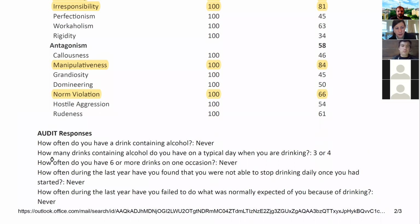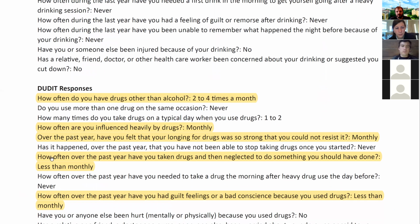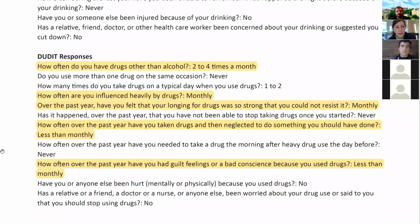Again, not the AUDIT because she's not using alcohol. On the DUDIT, here's somebody who seems to be using, not regularly, but when she's using, quite heavily. So she's using maybe, as she says here, a few times a month, maybe weekly at the most. But when she does, she's using somewhat heavily, and in some cases it's causing some impairment in her life. She doesn't do things that she has to do, or she feels bad about it.